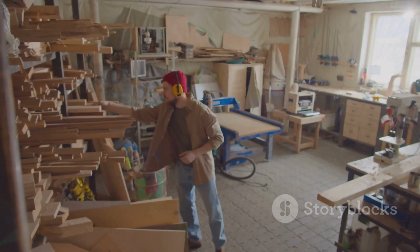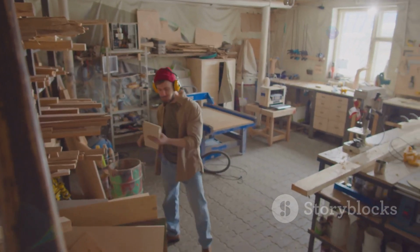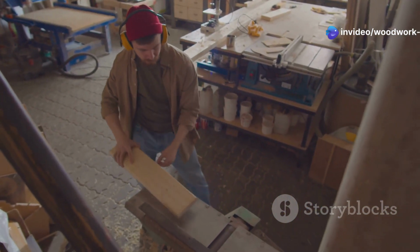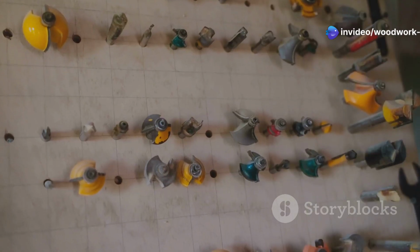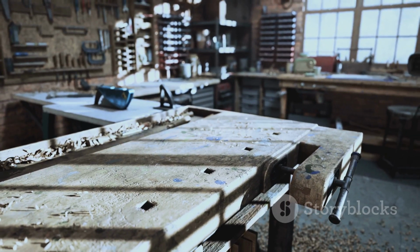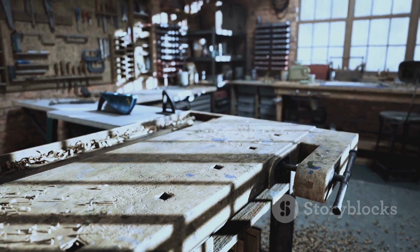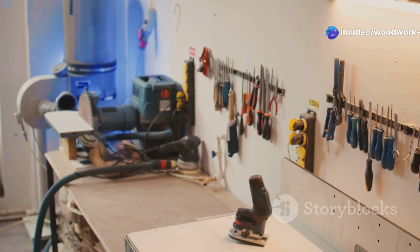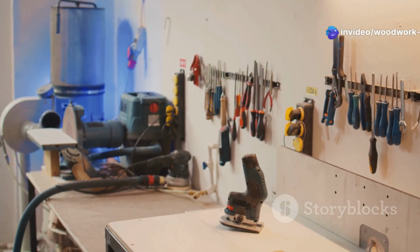Supplement natural light with bright overhead lighting to illuminate your entire work area, eliminating shadows that could obscure measurements or potential hazards. Organization is just as important as lighting. A cluttered workspace can lead to mistakes, frustration, and even accidents. Keep your tools neatly arranged and within easy reach. Utilize toolboxes, pegboards, and shelves to store your equipment.